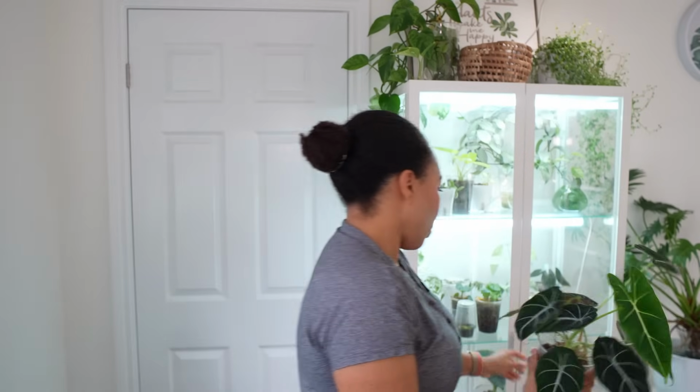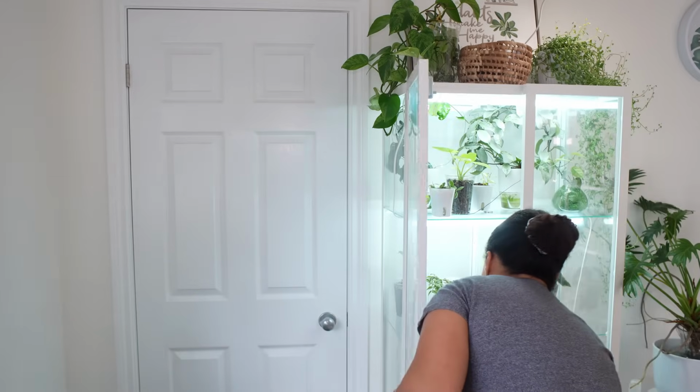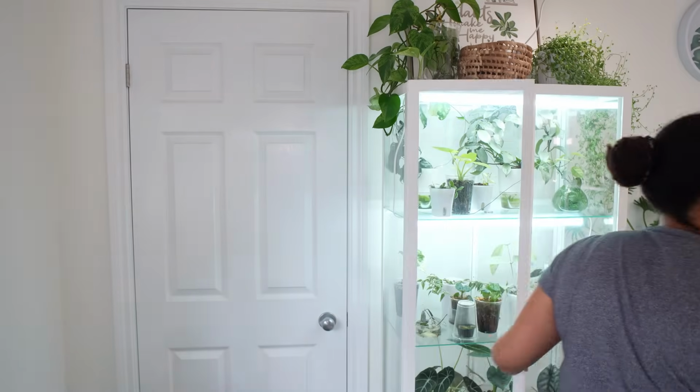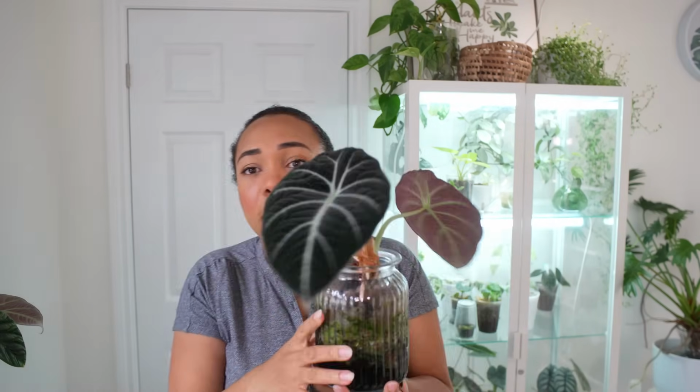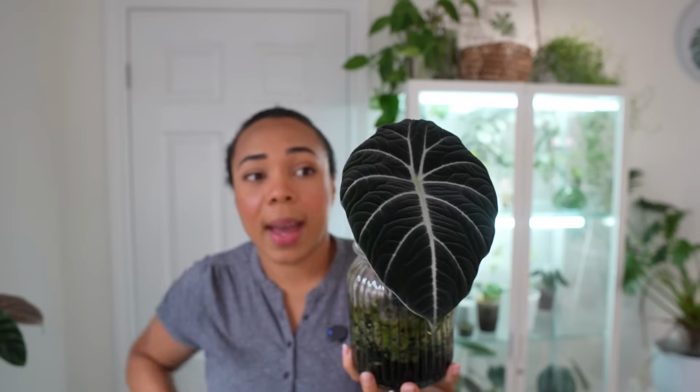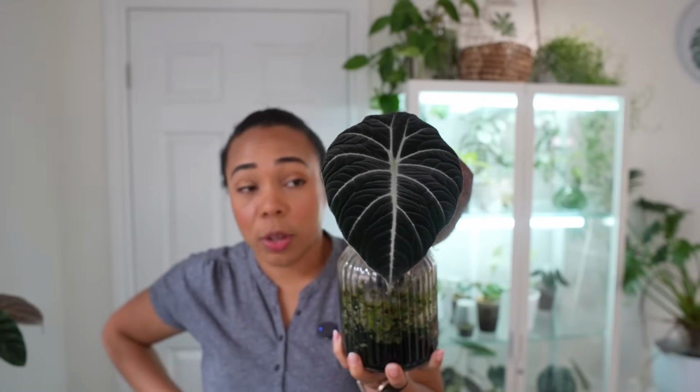And I do have another one. I tell you, I have so many black velvets. I got the black velvets from this. So all of these plants, like I have 3 in there, 4, 5, and I think I tossed one the other day because it was just becoming very overwhelming. But this is the mother plant. This is the main plant that I got all of these baby black velvets from.